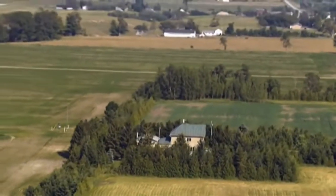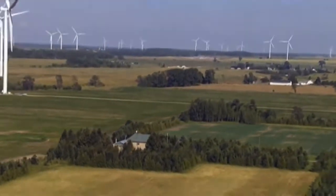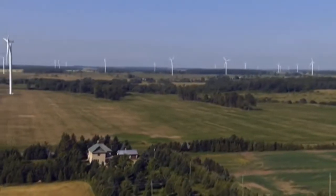We all have different views on beauty. Although we have some residents suggesting these may be visually appealing, many more find them objectionable. Definitely, they disrupt the beauty of the natural landscape.